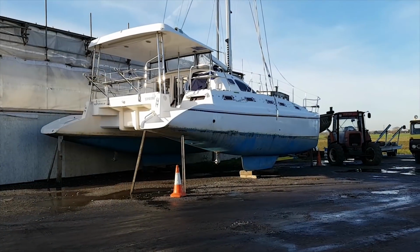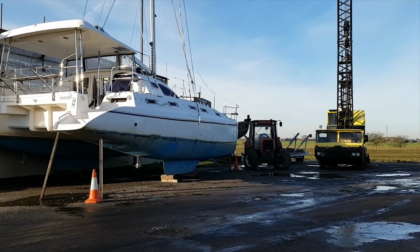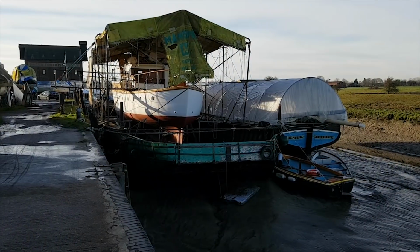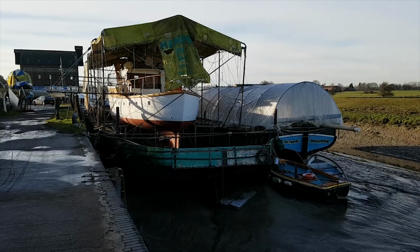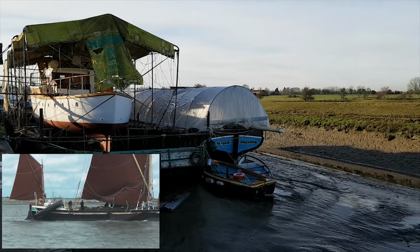It has a look of a boatyard that's been here forever. But actually, according to what I found out on the internet, it's only been here for 20-25 years or so, and was set up by some of the members of the Thames sailing barges that I spoke about earlier as a means of looking after them.